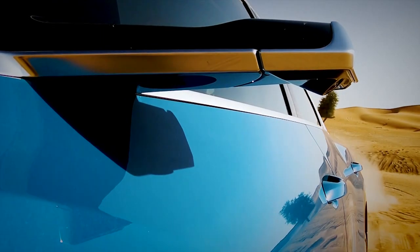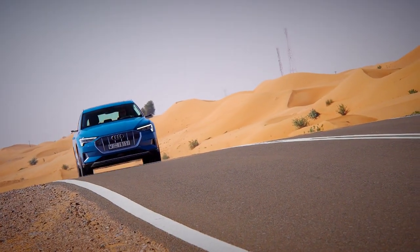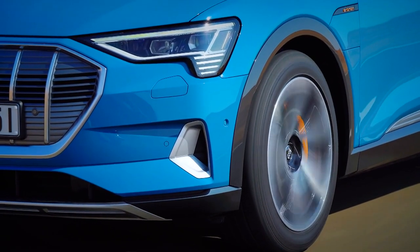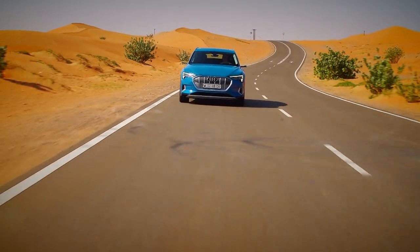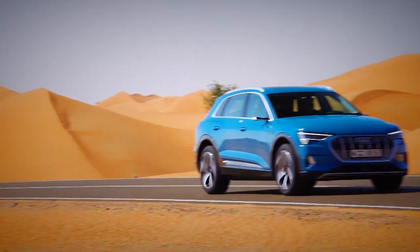One giveaway that this is something a little futuristic is the pair of cameras out on stalks in place of door mirrors, projecting what's behind you onto screens inside the cabin and improving range thanks to the improved aero. Speaking of range, the Audi can get up to 273 miles from a single charge. Better than the Merc, but still a way off BMW's claims for the new iX.